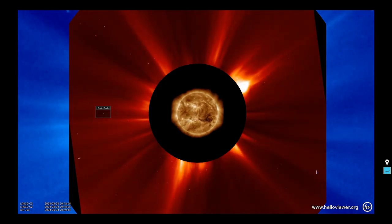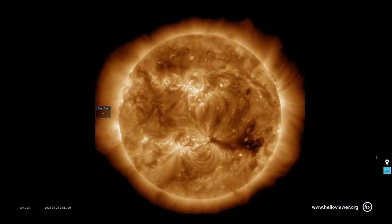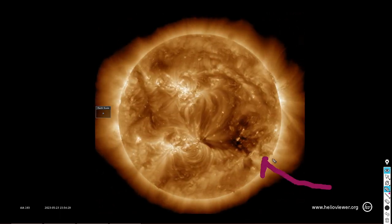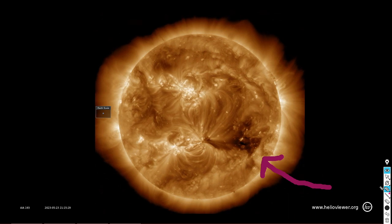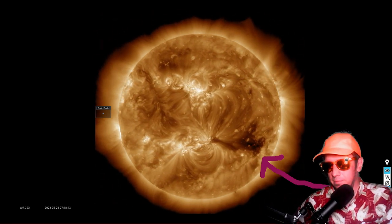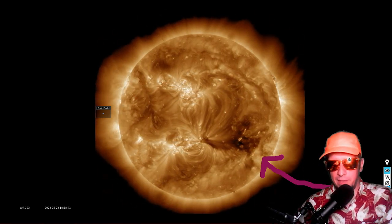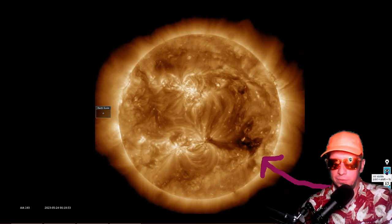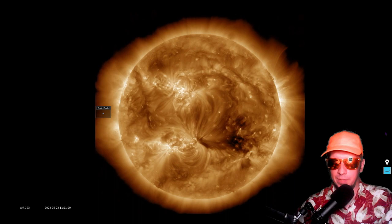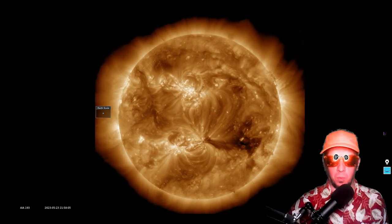There is some action happening down here in the southwest also. So this is another area to keep your eye on. And when I say eye on, well, pardon the pun. Yeah, that area right there features a massive filament just ahead of that coronal hole. And we've seen some plasma moving around in that area in the past few hours. So that is something to watch also.